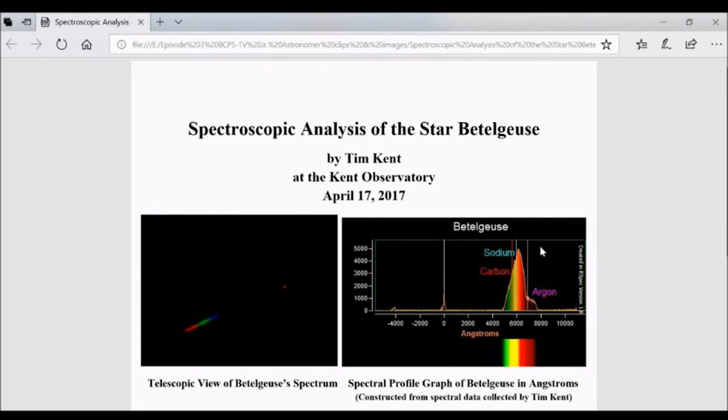Here it is. Notice that this graph breaks down the spectral color pattern in more detail. Especially look at the color bands inside and near the star graph's peak. Can you tell which color of light is emitted the most from Betelgeuse? If you guessed red and orange, you would be right.